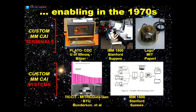With the IBM 1500 system, all the multimedia devices, and there was multimedia, there were slides, and there were graphics and so forth, all of the devices were situated at the terminal, at the display, the 1500 display. So if there were images and so forth that were going to be displayed, the devices were attached to the terminal. Whereas in the TICCIT system, which stood for Time-Shared Interactive Computer-Controlled Instructional Television, all the devices were situated at the server.